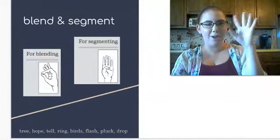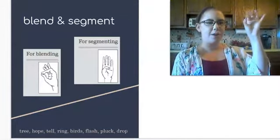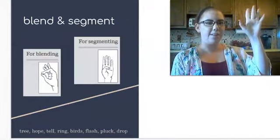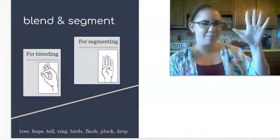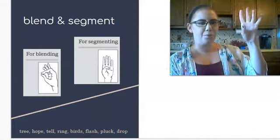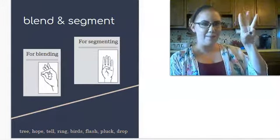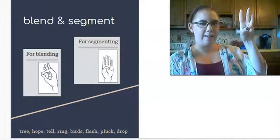Get those fingers ready. Remember, when we blend, we touch our finger to our thumb, and when we segment, we wiggle the fingers as we say the sounds. Let's get started. Tree, tree. 3 fingers for tree. Tree.